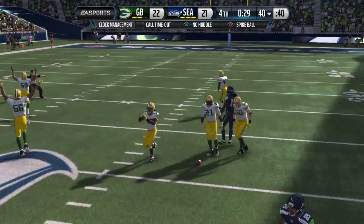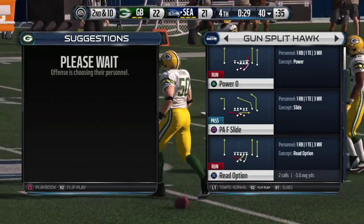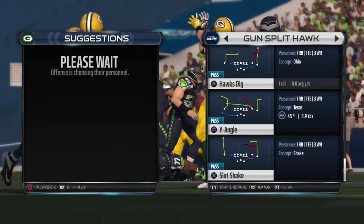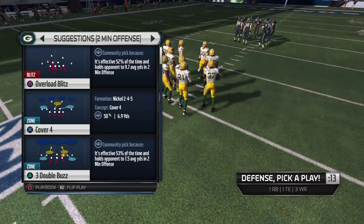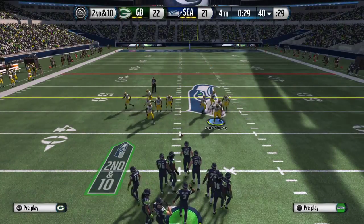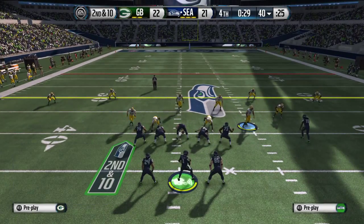Could have been intercepted. I know we've all heard this phrase before. That's why they're playing defense, because they can't catch. Hey, the coaches don't care about that. When you get an opportunity, they want you to make the catch. The Seahawks have saved all three of their timeouts for here in the fourth quarter.